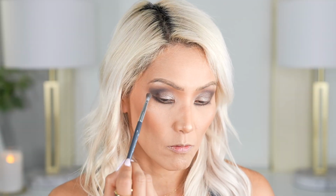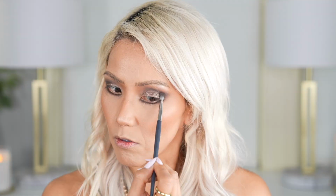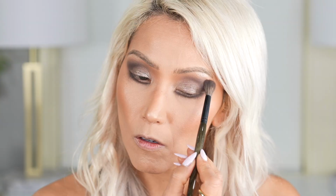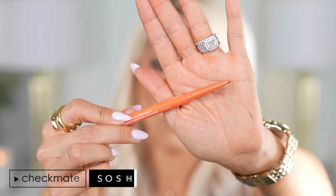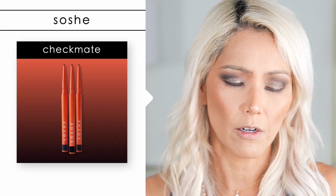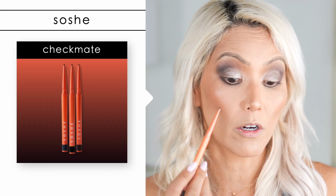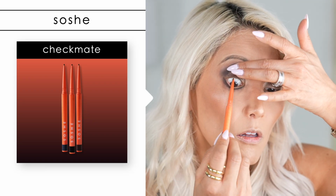Just like that. Back to the BK Beauty. Just going back in, no extra product, just going back in and cleaning up lines. Okay, we're gonna use the Sochi eyeliner. Again, this is a clean, waterproof eyeliner. And I'm just gonna take that on the upper lash waterline area. And I like to go like this.